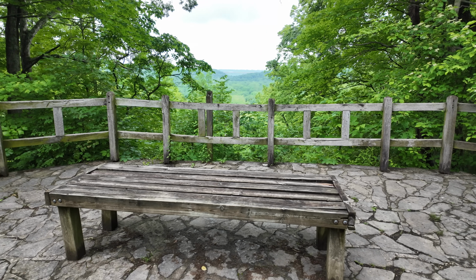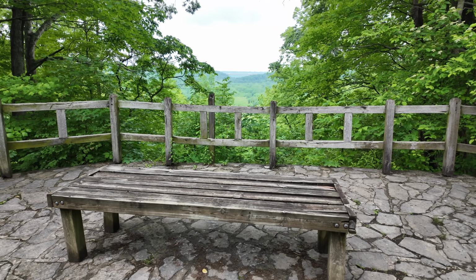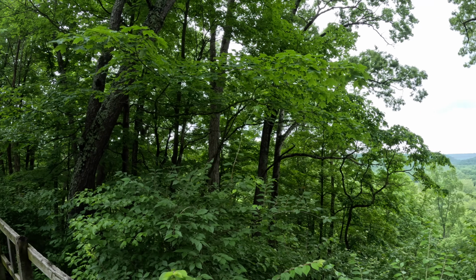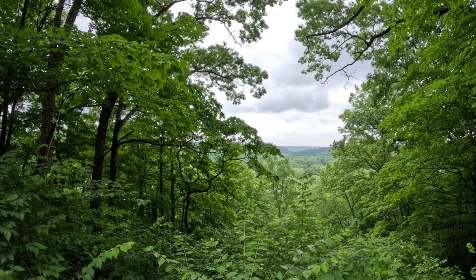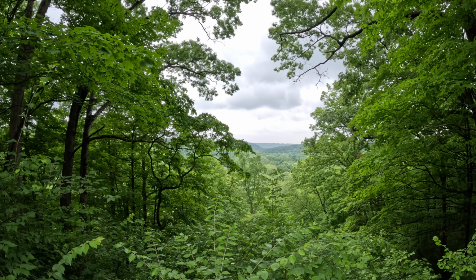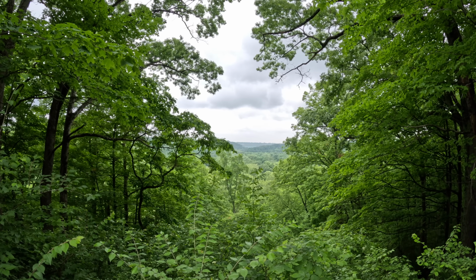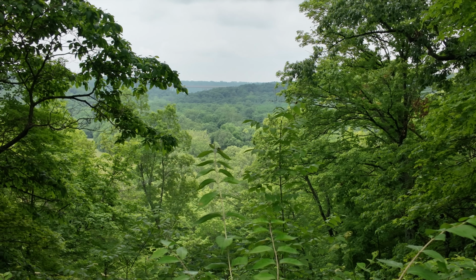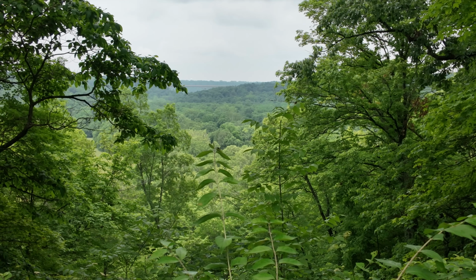We are now in the South Fort, at a place called the North Overlook. And to make things even more confusing, about 1,000 years ago, there was a village occupied by the people of the Fort Ancient culture below us, and that culture had nothing to do with the building of this place. The Little Miami River is also below us, and that bridge in the distance is Interstate 71.